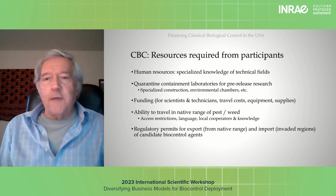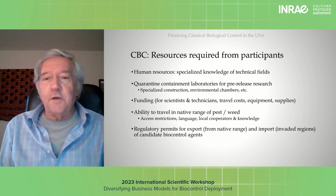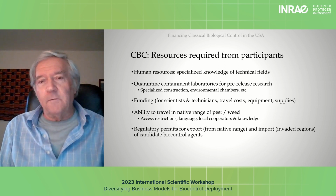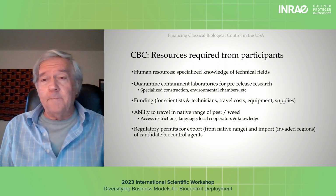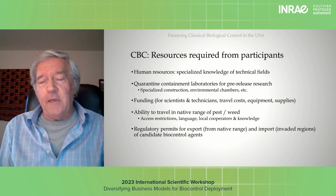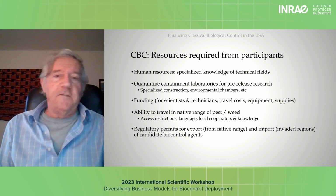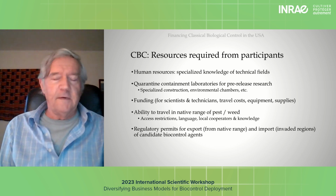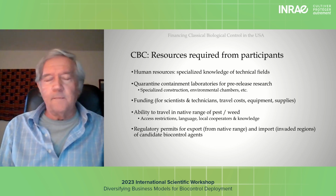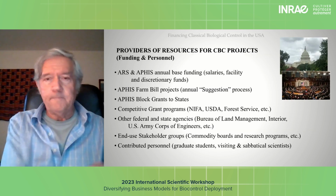And then, of course, the regulatory aspect of classical biocontrol. This could be considered a resource also, the regulatory permits, both for export of agents from the native range where they're collected, and for import into the U.S. of candidate biocontrol agents. This is all part of the process and all requires resources in order to obtain all of these.